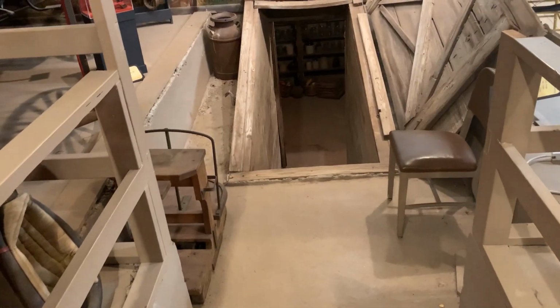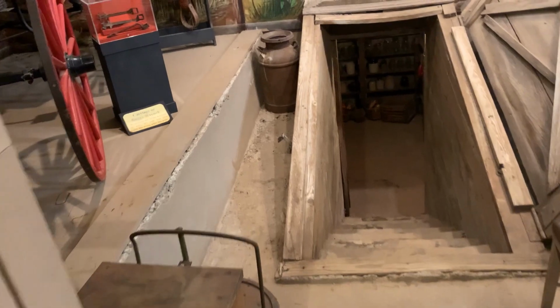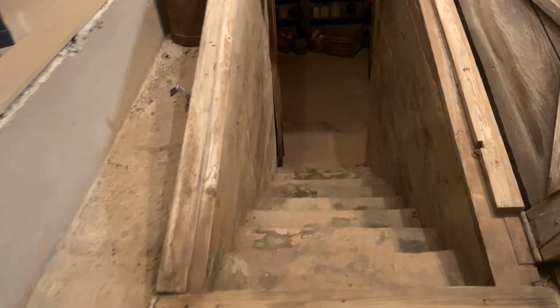I believe it was built in 1911, but I think it was nothing more than a dirt root cellar. And by the late teens or early 20s, it was poured concrete. Ah, so of course, your root cellar is your refrigerator. You have to have a root cellar, guys. This is a refrigerator we're going into here.